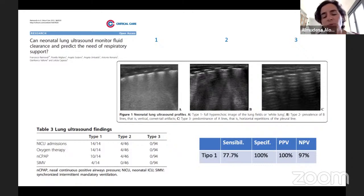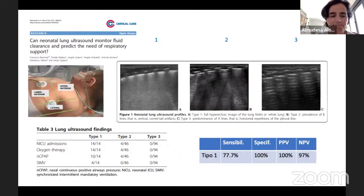So this is important because we can use these images to decide if an infant has to be transferred to a different hospital. If I work in a level 1 or level 2 NICU, maybe I need to transfer this baby to another place where he would have different respiratory support, or maybe I should pay more attention and monitor that infant more carefully in the next few hours, because that patient probably would need more attention from our part.